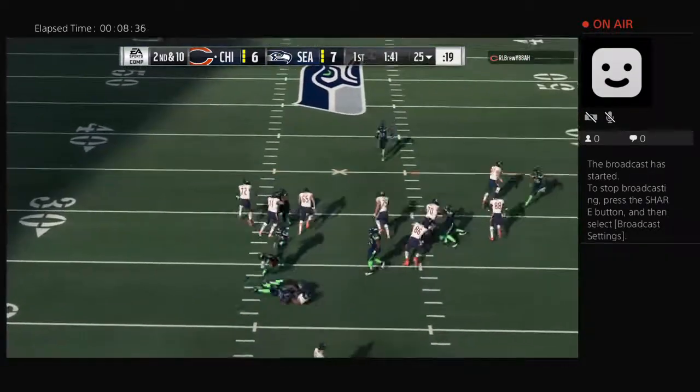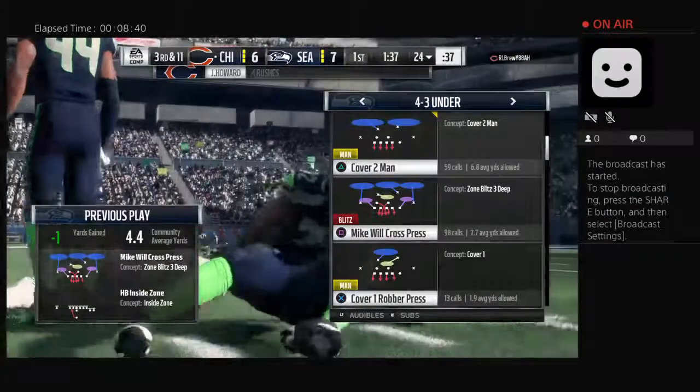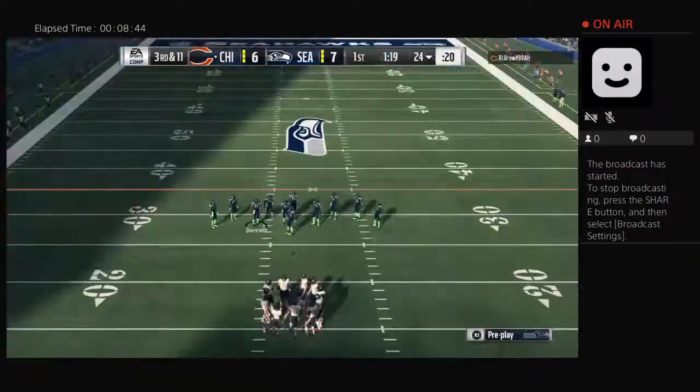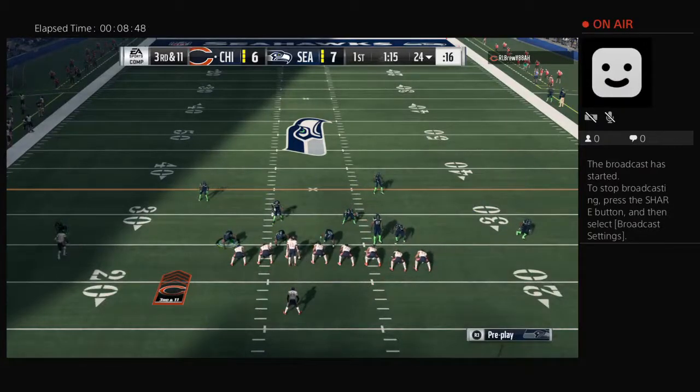This is Howard on second down. And he will lose yardage and be backed up to the 24. It'll be a loss of a yard, and that'll bring up a 3rd and 11 situation. And on the outside, they're playing press coverage.